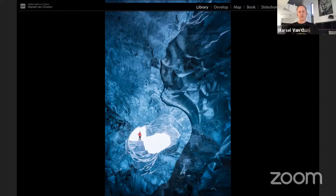And again, not a super spectacular location, but it's always a good idea to also try to look at the location in small elements. So try to ignore the bigger parts and try to isolate smaller parts and see if you can work with that.